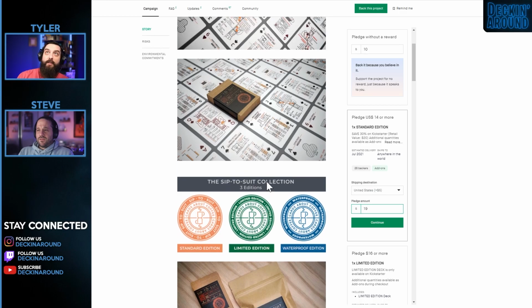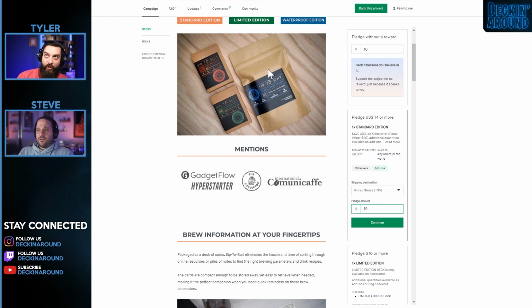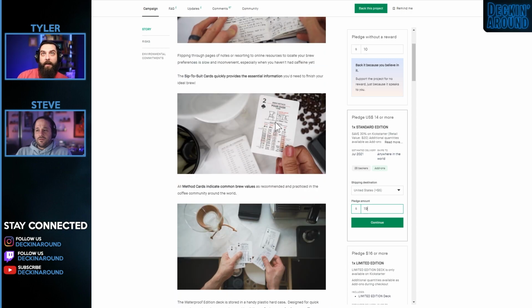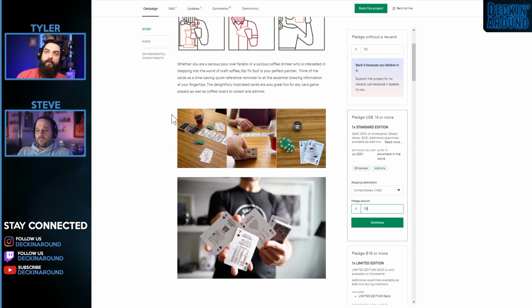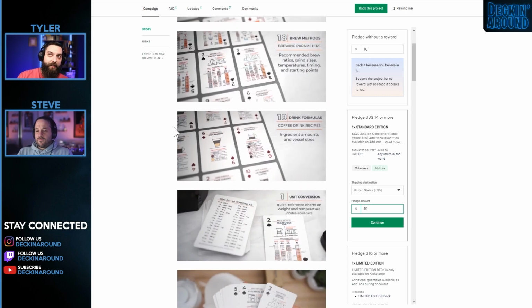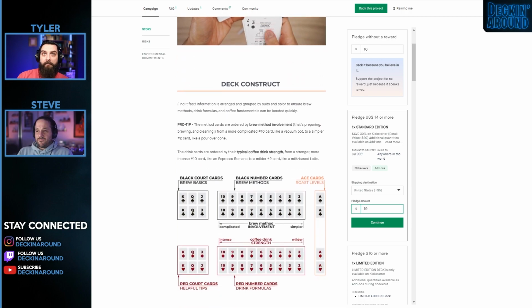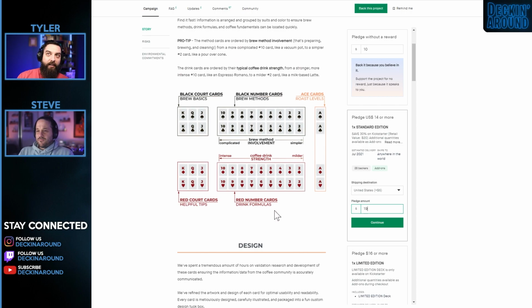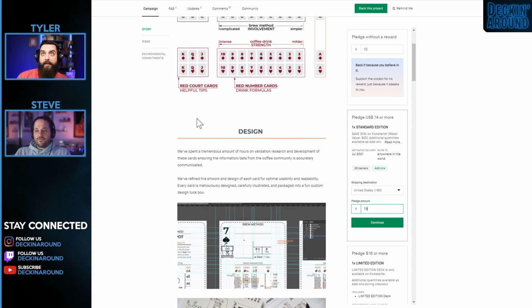And so this actually begs a question too. There's not a lot of information so far, so we have more to get into, but if they do come in this additional bag here, that could also count for additional cost, so we'll have to see. Who's it for? Enthusiast, novice, everyone. So they're really gearing themselves towards people who just like coffee, whether you enjoy cards or not. Coffee baristas. Kind of fast information. They have a system built in for information, so you know where to go for strength versus brew methods versus brew basics, which I think is a really clever way to use the cards.